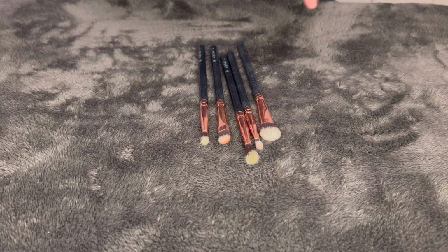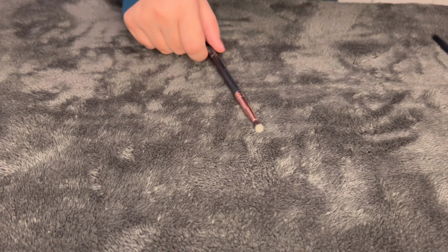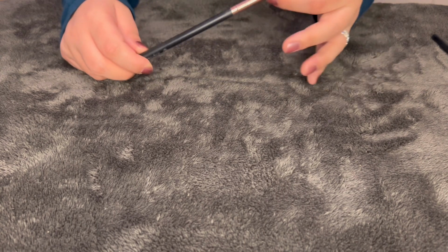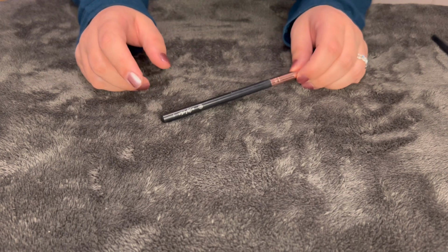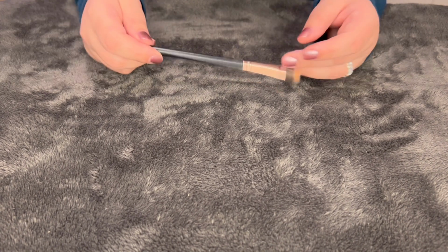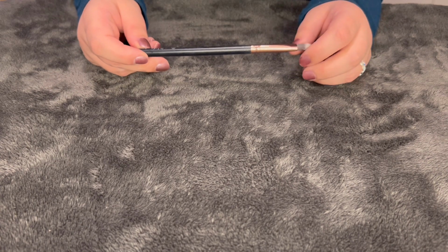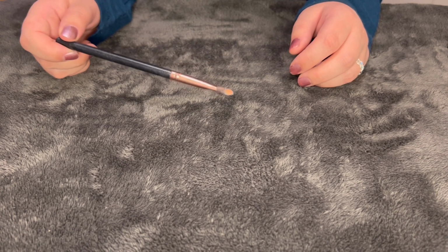Okay, then we have these ones from BH Cosmetics also. And I'm not going to lie, these ones I don't really like. I feel like it's really scratchy, so I think I'm going to get rid of all of these. This one is in number 7. Although, actually, I will keep this one. I do like this one. This is in number 3. Really, really good for shimmers.